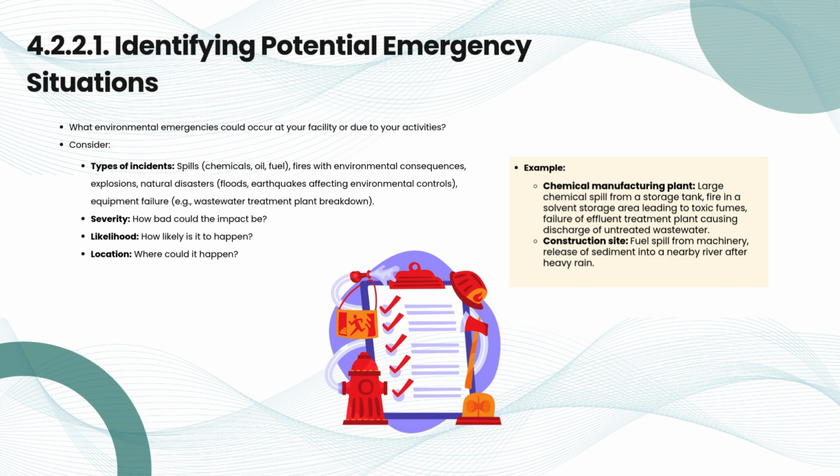Consider types of incidents. This could be spills, chemicals, oil, fuel, fires that have environmental consequences like toxic smoke, explosions, natural disasters like floods or earthquakes that might damage your environmental controls, or equipment failures such as your wastewater treatment plant breaking down. Severity. How bad could the environmental impact be if this happened? Likelihood. How likely is it to occur? Location. Where exactly could this happen within your operations?